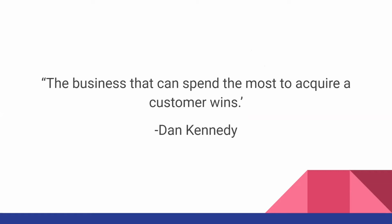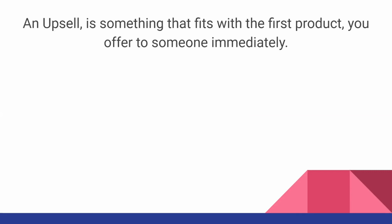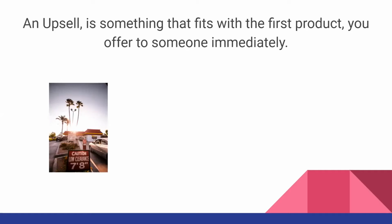Now, the part of a sales funnel that really makes it a sales funnel and allows you to afford to pay for more customers is an upsell. An upsell is something that fits with your first product that you offer to someone, usually immediately after the first product you offered them, right? The most common example of upsells, that everybody will understand, is fast food restaurants.